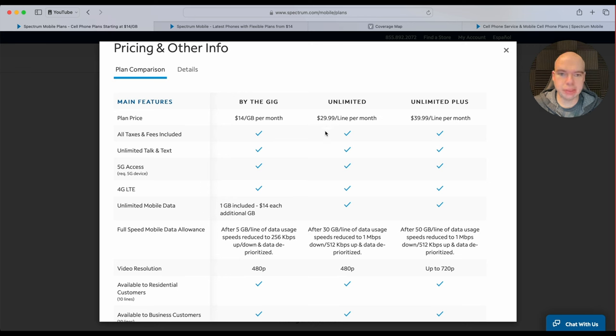So now, the most popular plan right here is this $29.99 plan. You get 30 gigabytes of high-speed usage. And then after that, your speeds are reduced to 3G speeds. Now, I will note that Spectrum is being the generous provider here, because all of the other prepaid providers, if you exceed the data, you are throttled down to 2G speeds. With Spectrum Mobile, you're throttled down to 3G speeds. So Spectrum gets a win in that round.